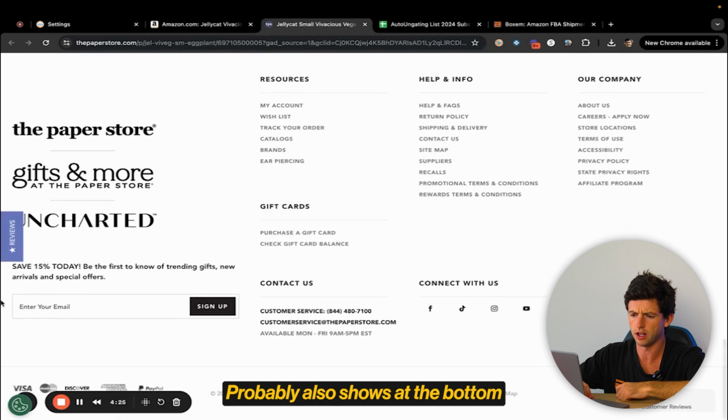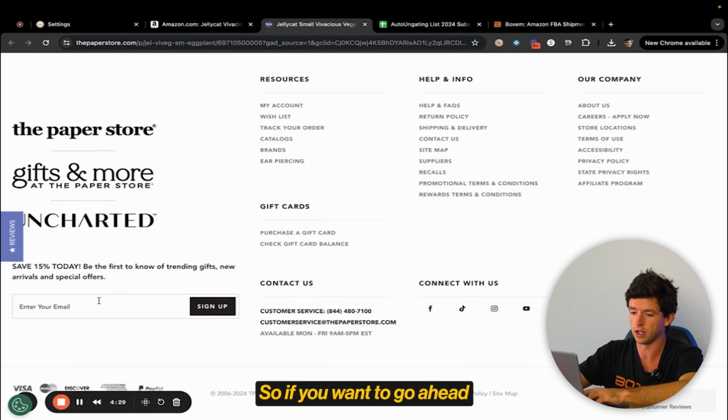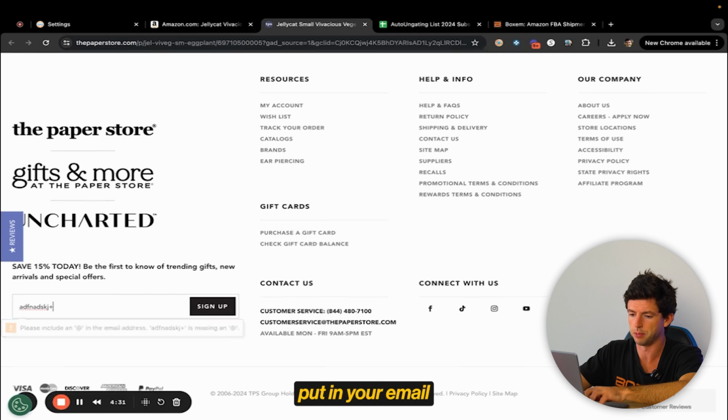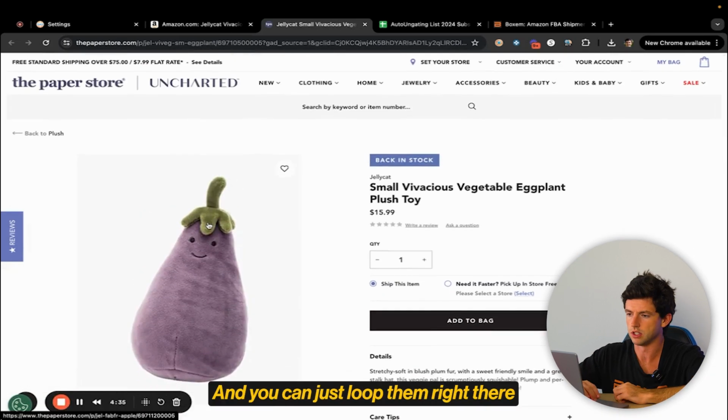right there. Probably also shows at the bottom right here. Yeah, we can see the email sign up right there. So if you want to go ahead and use these unlimited, you literally just have to put in your email, then a plus sign, and type in a bunch of gibberish, for example, right there. And you can just loop them right there.